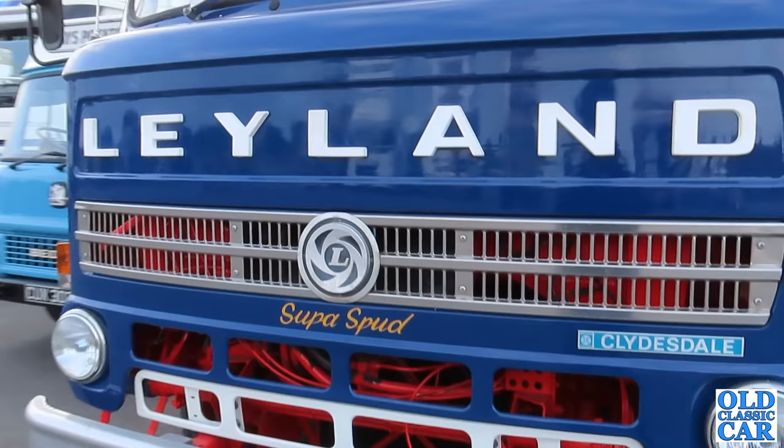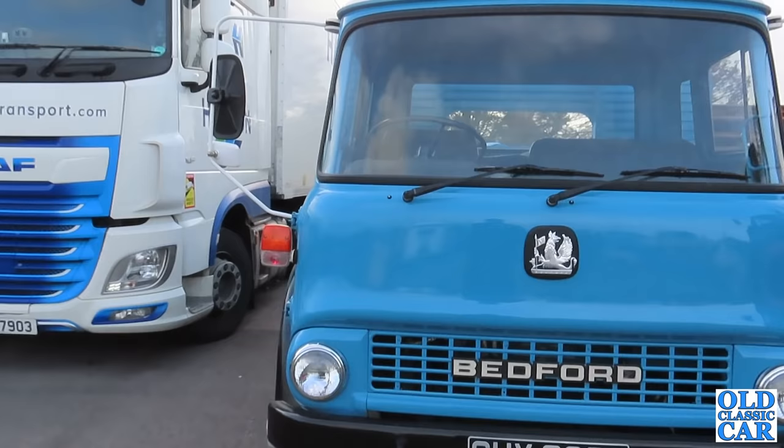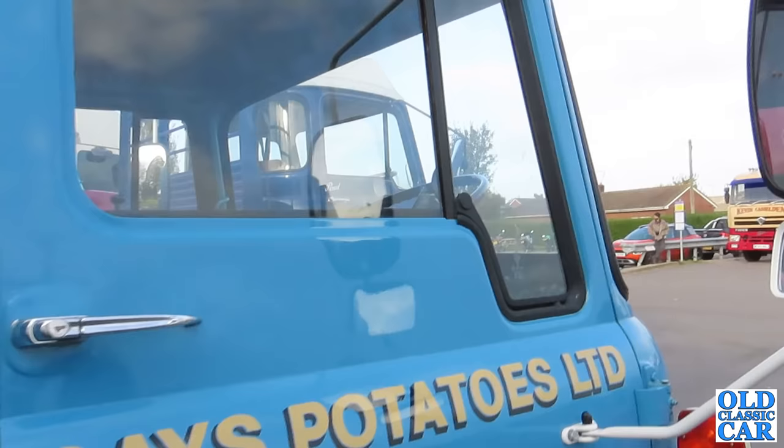And alongside this glorious Leyland, we've got an equally fantastic Bedford, also in the livery of a potato firm. This is a Bedford TK, L registration, so that would be 1972 or 1973. Again, fantastic sign writing, fantastic condition. I suspect these two lorries are owned by the same person, and it's even got a lovely old parking light type thing on the roof.